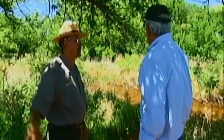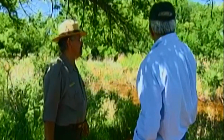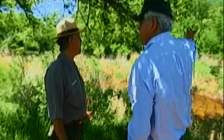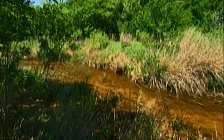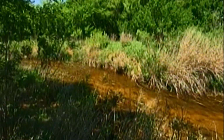Black Kettle's village is over here, on this side of the river. Custer's men are over here.